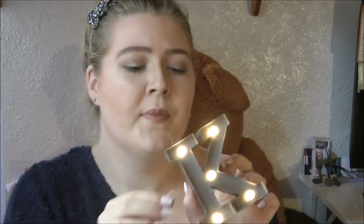And I really like this. I really like anything that has little lights and that is personalized, as you guys will see in the next one. So I really like this one, and it's so beautiful and so, I don't know, trendy, I guess also. So I can't wait to just put this there next to my bed somewhere up on my shelf, and I can't wait to just show this off to everyone.